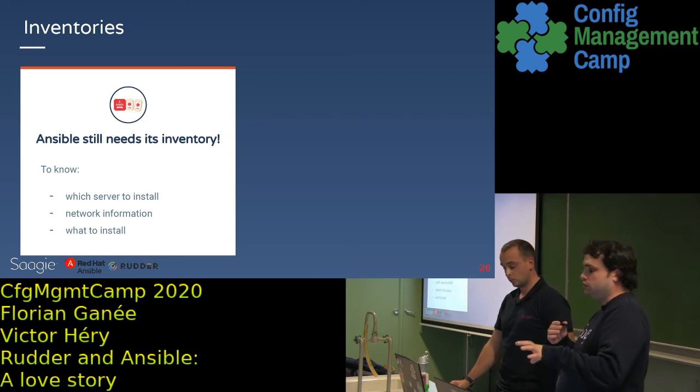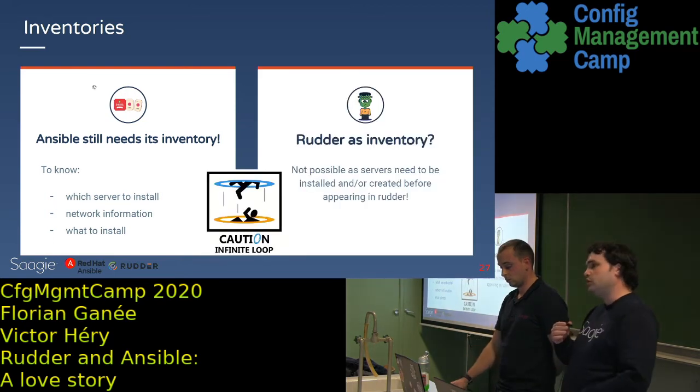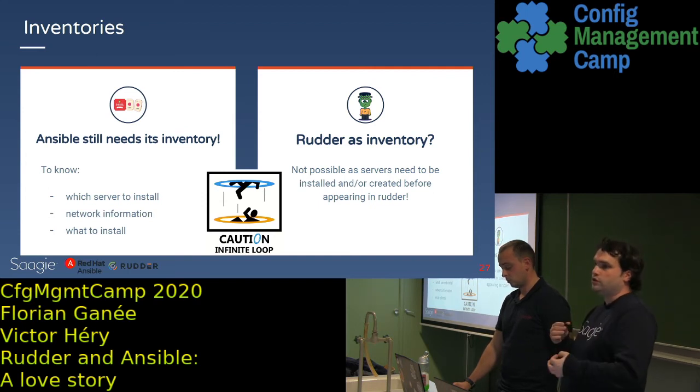And so, to have this inventory, we have the possibility to use Rudder as an Ansible inventory plugin. But the problem is, we cannot do that because to use Rudder as inventory, nodes have to be registered in Rudder. So it's an infinite loop.